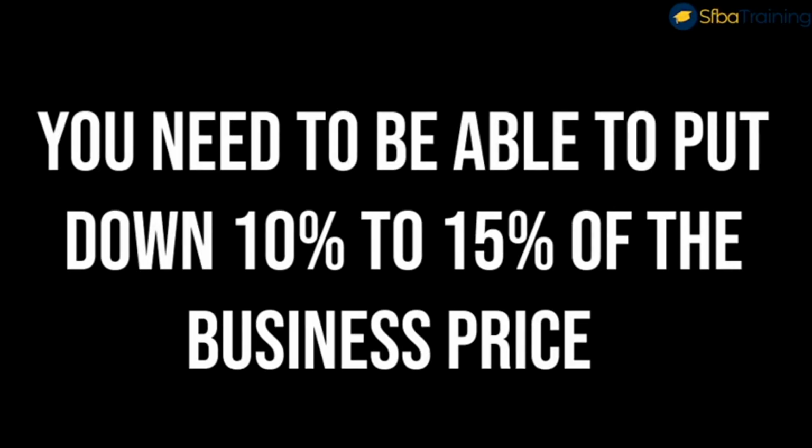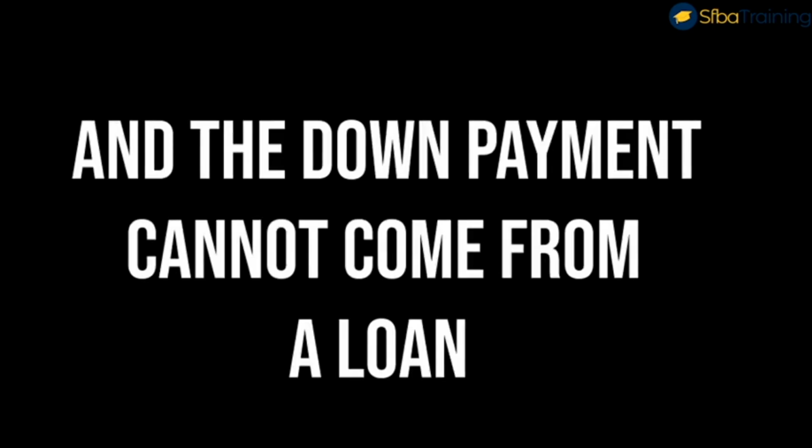You need to be able to put down 10 to 15% of the business price. The down payment cannot come from a loan.